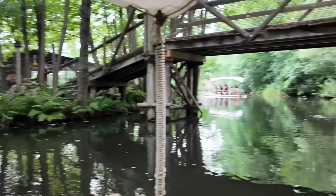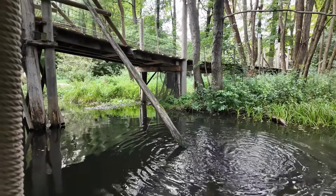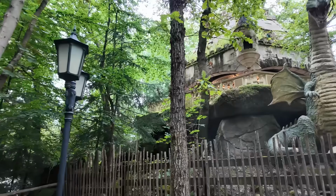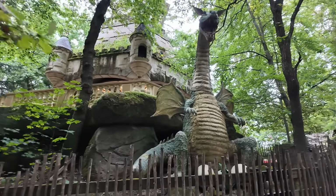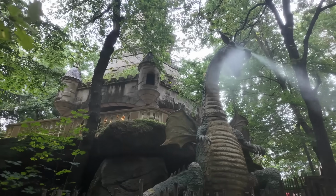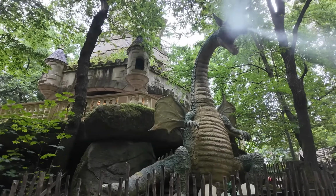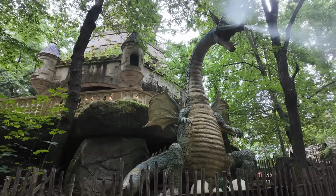Oh, someone in the water down there. Someone big. This is quite cool over here. You got this big dragon that sprays water, and there's a very small castle behind it with a mini carousel in. Very pretty. Oh, squirted me.